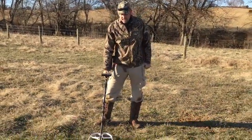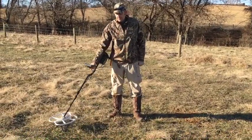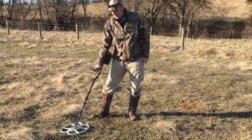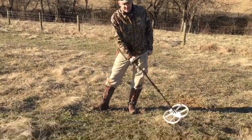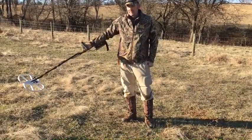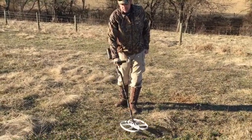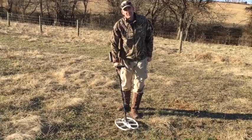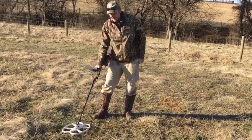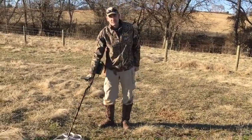What I see all the time is people metal detecting with those coils off the ground. That coil needs to scrape the ground. And then I see them do this. Out to the left, out to the right, left and right. The only place you're searching at that point is a tiny little 1 by 1 foot square right in front of you. So you put the coil against the ground and then you go side to side, keeping the coil always flat against the ground.